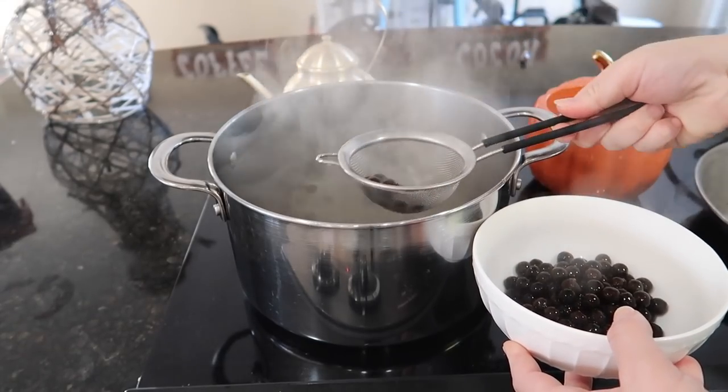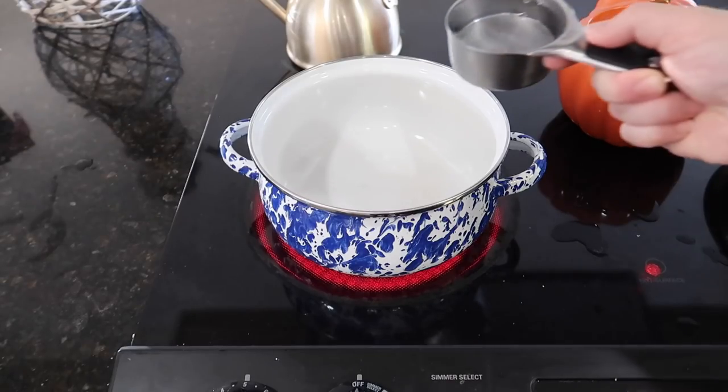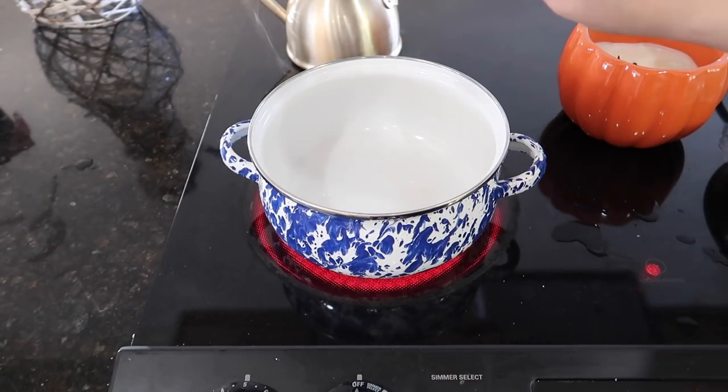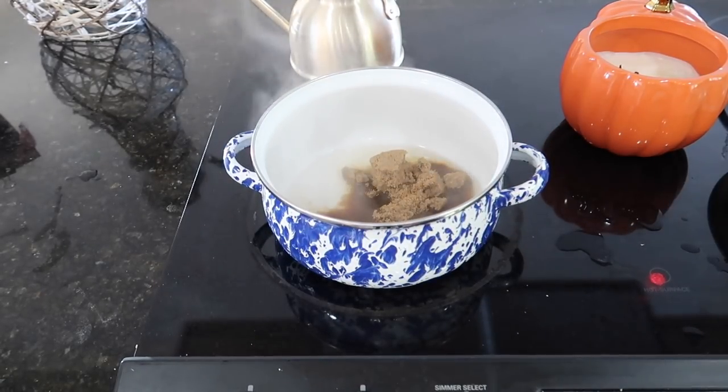For every 10 cups of water, you do 1 cup of the tapioca boba pearls, and then you allow it to just heat up for about 5 minutes. Strain them, take them off of the stove, and move on to the brown sugar portion of this recipe.